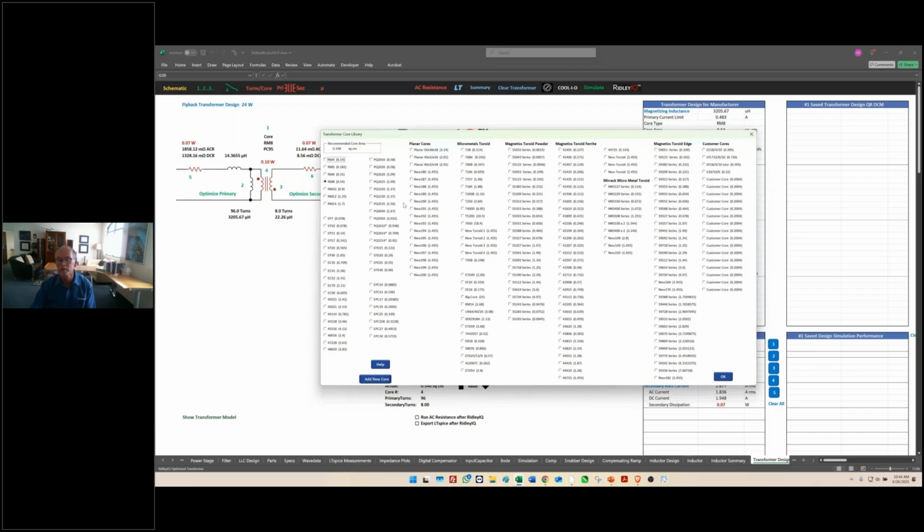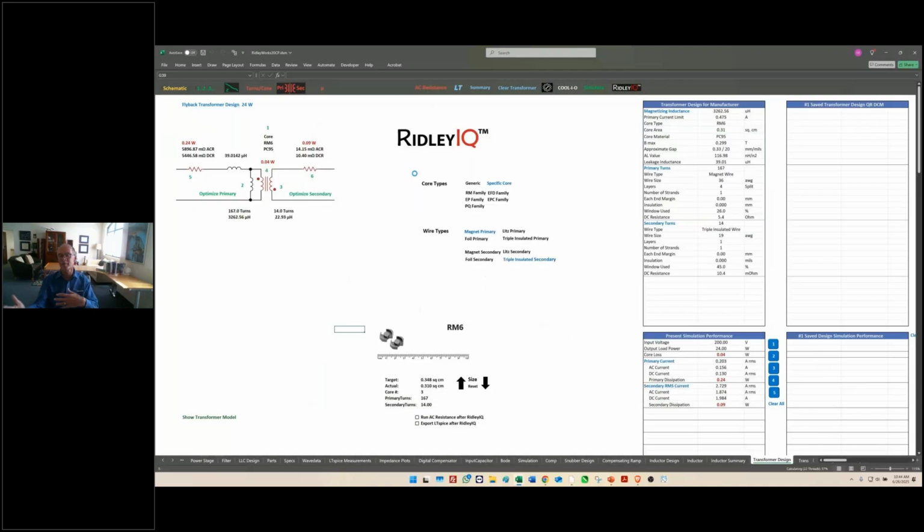And the losses have gone up. Optimization complete. But they're still reasonable. So there you go. You have an RM6 design, an RM8 design. At any time, you can save a design. And then you've got the result.